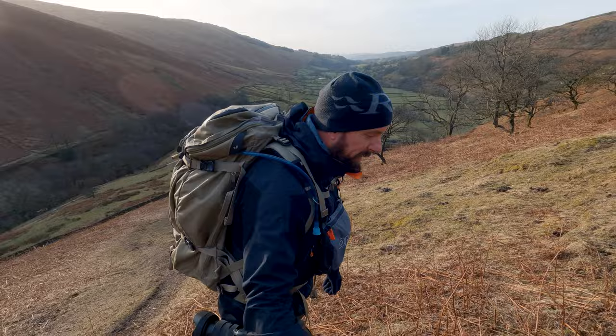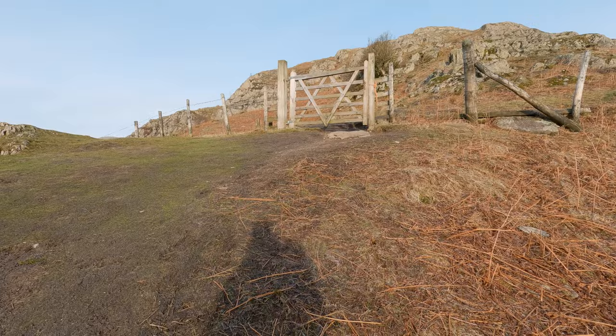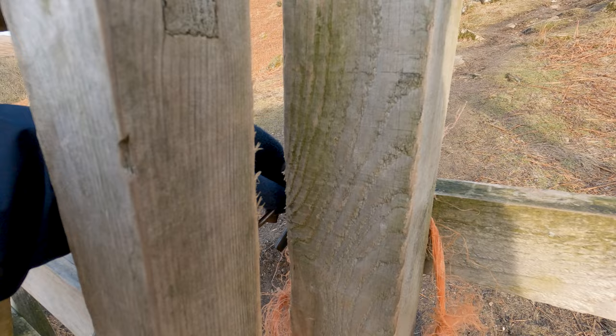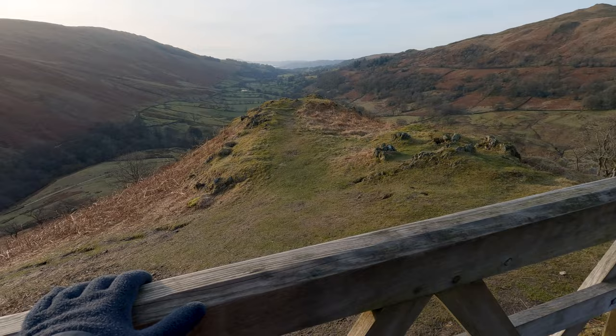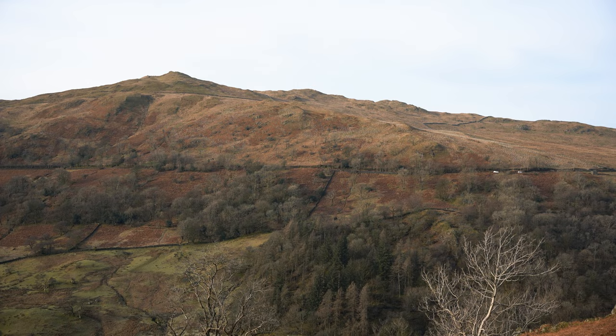Oh, and not too far actually. So I've got this little gate up here, through there, and then up onto the summit. So yeah, it's a short, sharp shock. Beautiful. That's a really beautiful view. Just as you go through this gate, you've got Dodd Hill there, the pointy bit. Hopefully you can see the cars going along the road up to Kirkstone Pass. It's looking very nice the other way as well, looking back up towards Yoke.